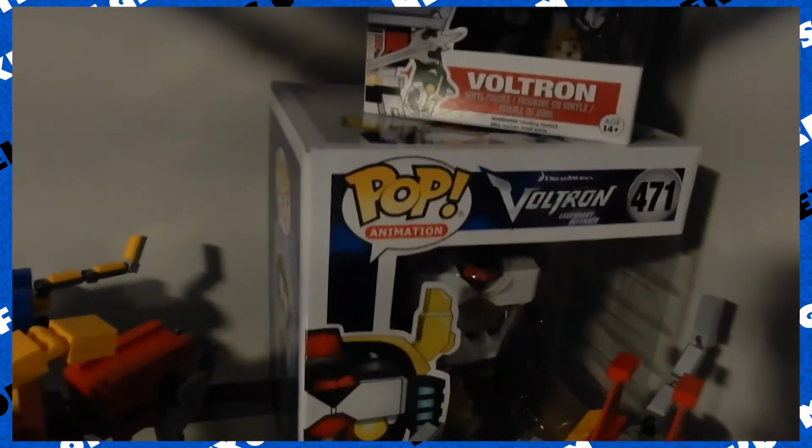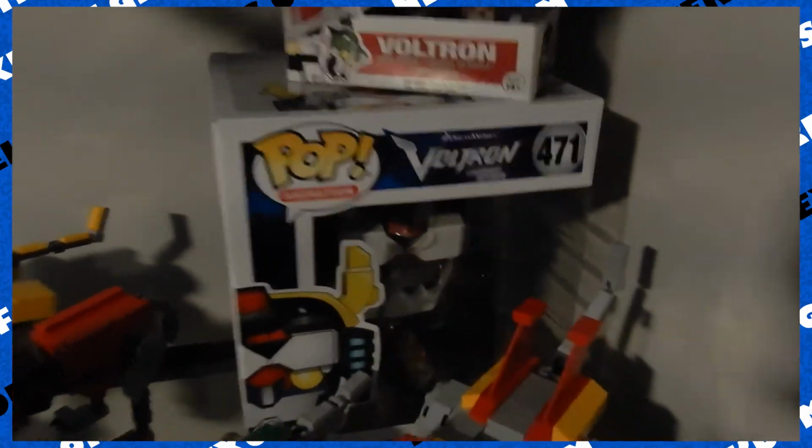And then I have the original Voltron Pop vinyl, and then I have Legendary Defender Voltron, which is actually a really good series. If you've never watched Legendary Defender, sorry, this is vlog style, so this is kind of weird. If you never watched Legendary Defender, it's on Netflix. I think it had like 5 seasons, but I would say it's probably the best adaptation of Voltron since the original series.